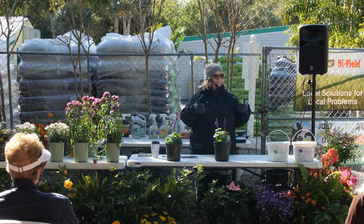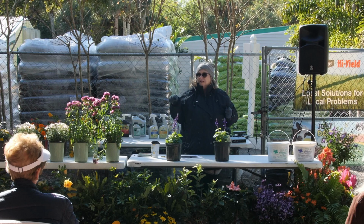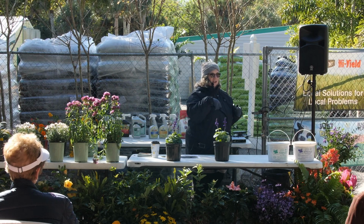Once your hose is in place the way you like it, get some landscape paint, just like what they use when they're marking your utility lines.